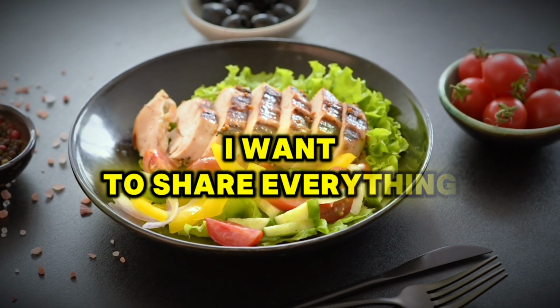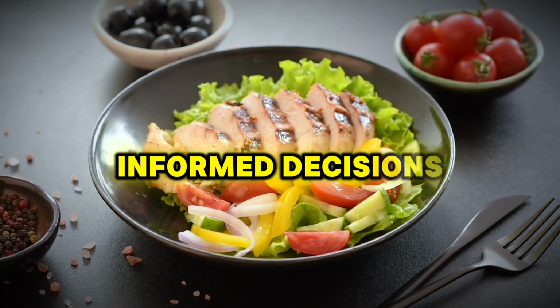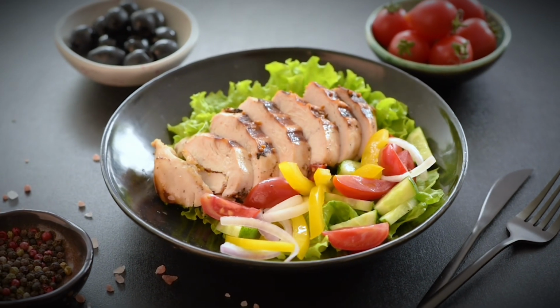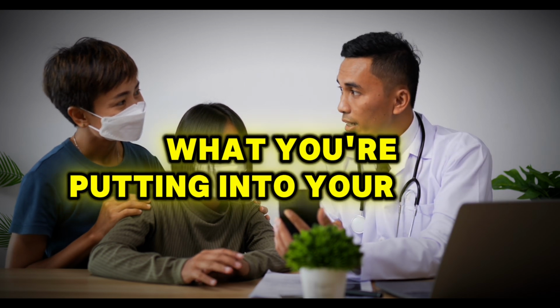Today, I want to share everything I've learned about decoding food labels, so you can make truly informed decisions. This isn't about following any specific diet. It's about understanding exactly what you're putting into your body.